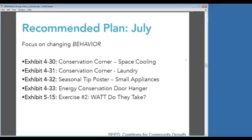So for July, you want to focus on changing behavior, right? Those were just strategies for how to get the knowledge out there about what people should be doing. And then the strategy here is really to engage people in ways on how to make sure these strategies are doable and achievable. They're not just pie-in-the-sky ideas. It's something that people really feel like they can have ownership over. So some of these relate a little bit more to the things I was saying than others. Some of them are really good any time of the year, but are particularly good in the summer as well.